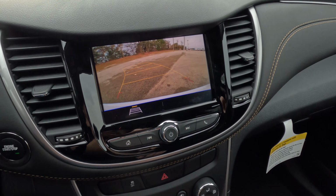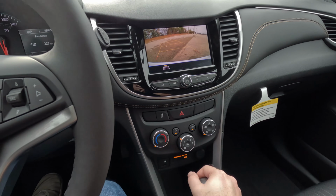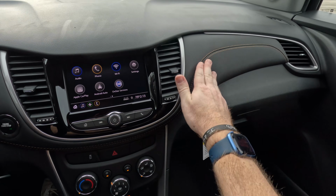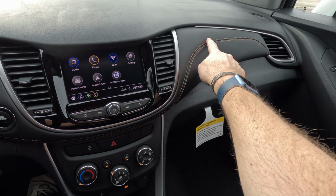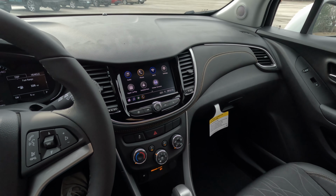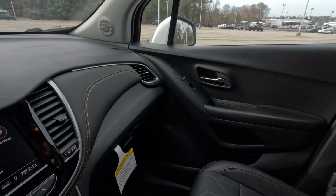Then there is your backup camera. Does a very good job, and you can turn those lines on and off. And then the design in here, I like how Chevy breaks it up, gives you a little bit of this fake leather here on the dash with orange stitching. Nice little touch, just not something you would expect, orange stitching in a vehicle of this size and price.